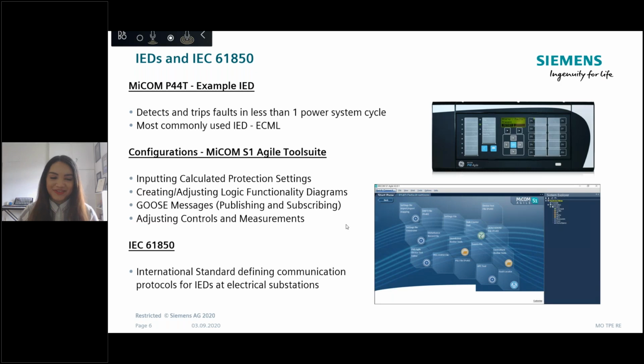So getting into some of the technical stuff now, some of the juice. We have a very commonly used IED, which is the MiCOM P44T model. It can really detect faults in a quick time, which is why we're able to use it for accelerated distance protection. It also has functions such as thermal detection and monitoring, measuring, and control, which is a lot of fun.